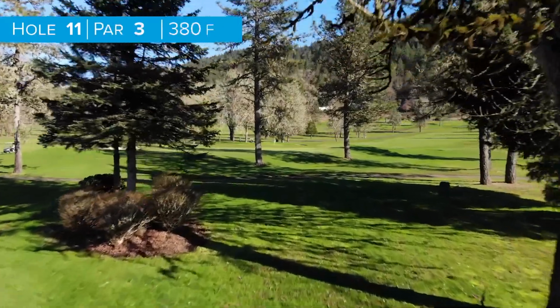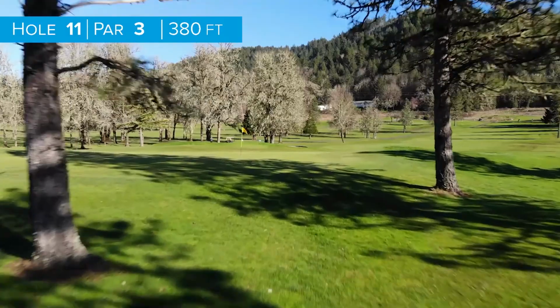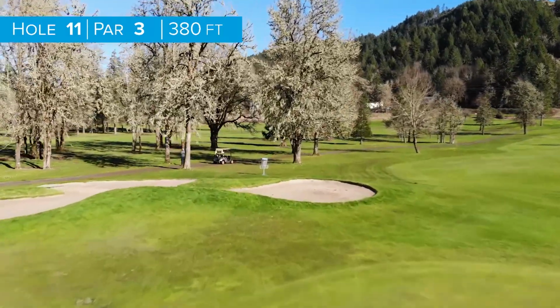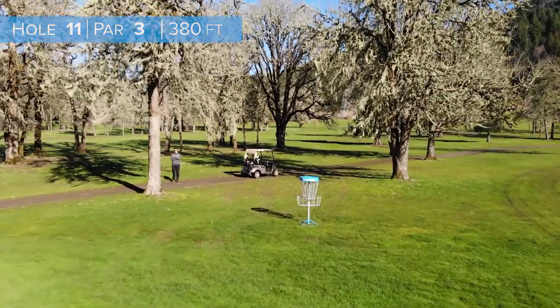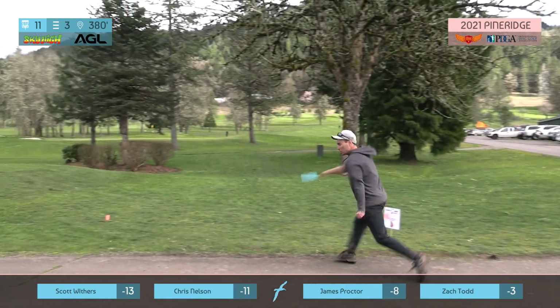And on to hole 11, 380-foot par 3. Green right here off the tee you've got to deal with. It's OB. And then you've got the sand traps in front of the basket and the cart path behind it. Yep, and this is going to be the last hole of our round 2 front 10 coverage. Chris Nelson going to kick things off for us.